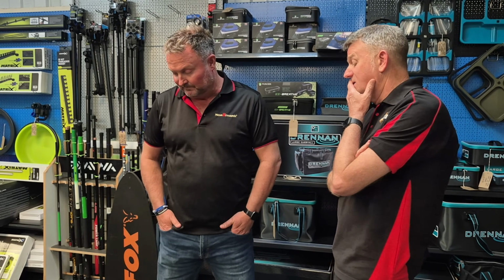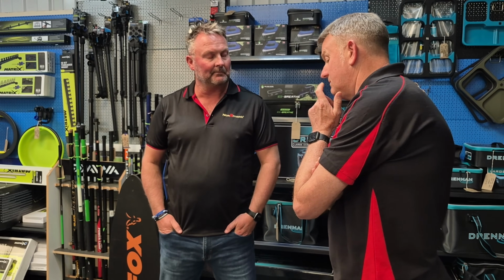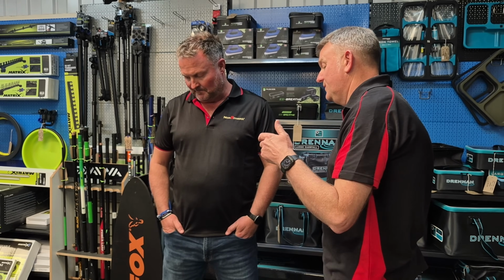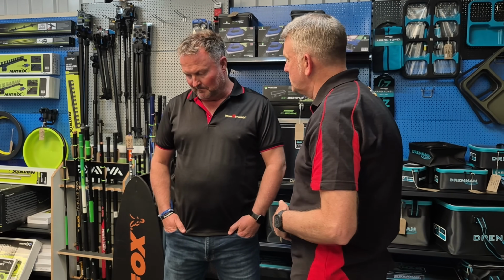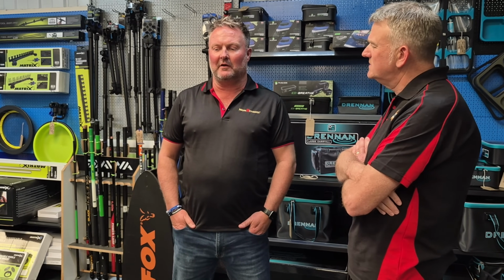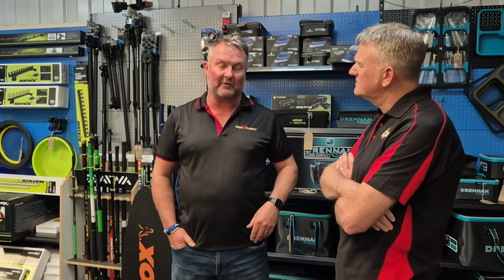Absolutely. So, do you think people that have had the multi-length rod will need to come in store and try it to be convinced? I think so. Do you think they'll take other people's words for it? I think so. 100%. I think you're right, because there's always going to be sceptical people out there. There's a lot of skeptical people. Oh, you'll never make Normark rods.